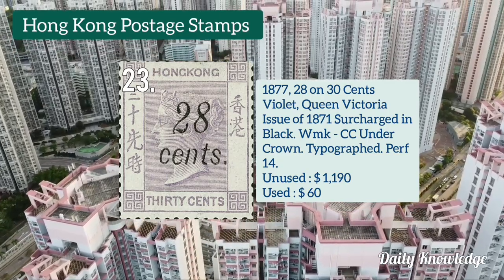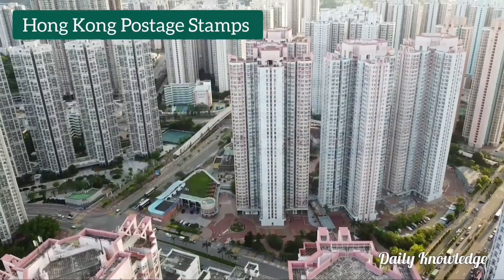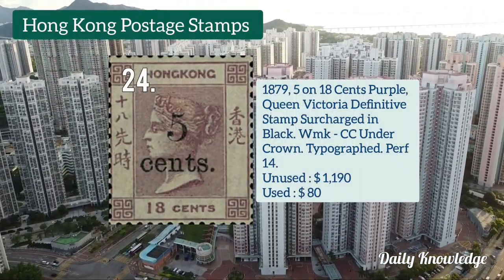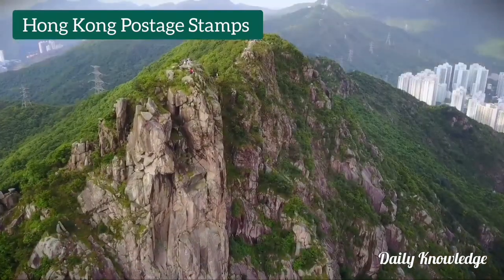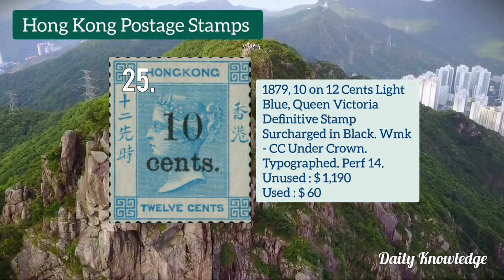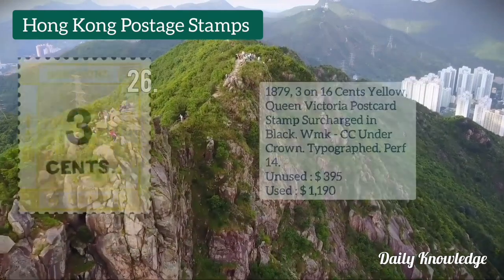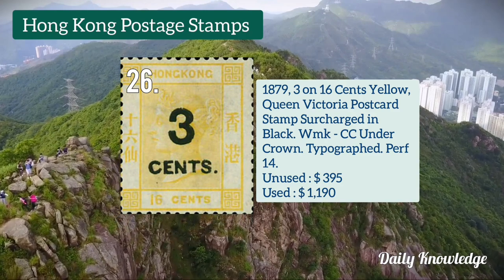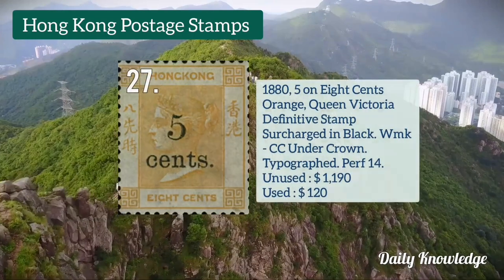1877, 28 on 30 cent violet color Queen Victoria surcharged in black. 1879, 5 on 18 cent purple Queen Victoria stamp surcharged in black. 1879, 10 on 12 cent light blue Queen Victoria stamp surcharged in black with watermark. 1879, 3 on 16 cent yellow color Queen Victoria postcard stamp surcharged in black.